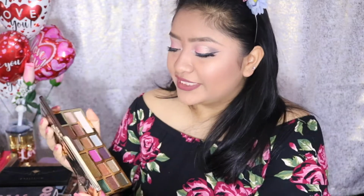The next palette is totally the opposite of the chocolate bar in the sense that it is not an OG. It's one of the newest ones, and it is the Melted Chocolate Gold Too Faced palette. How beautiful is this packaging? I have tried this palette and I'm actually planning on doing a full in-depth review once I get my hands fully into it. I really want to give you a full in-depth review of it.